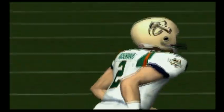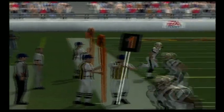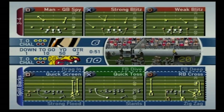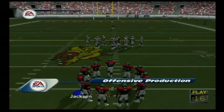He had a great return. Sometimes as a coverage team, it's easy to over-pursue. And if you do that, you end up running right by the guy you're supposed to be tackling. First and 10.